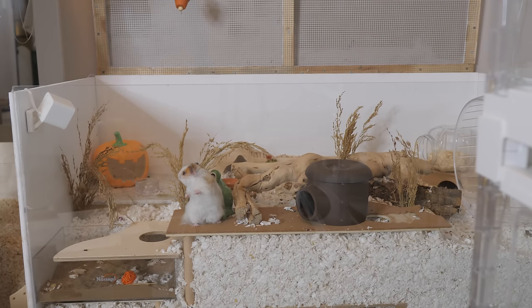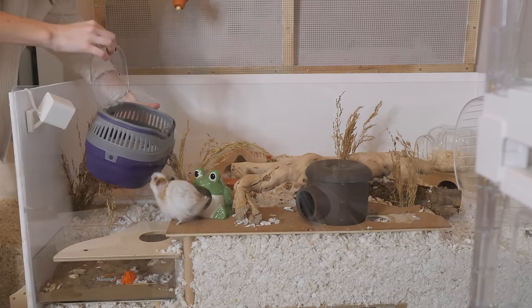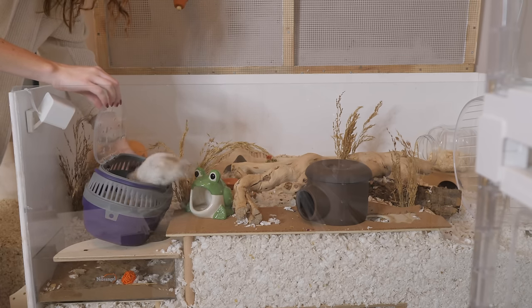Hello. Are you ready to go free roam for a little bit? It's gonna be so fun. You gonna go in here? You hate it in here, but you have to. It's the only way to travel.